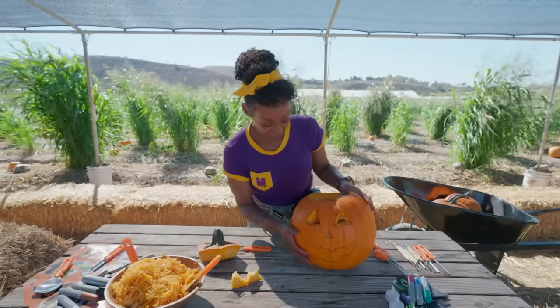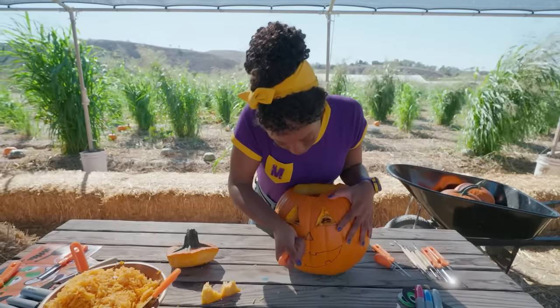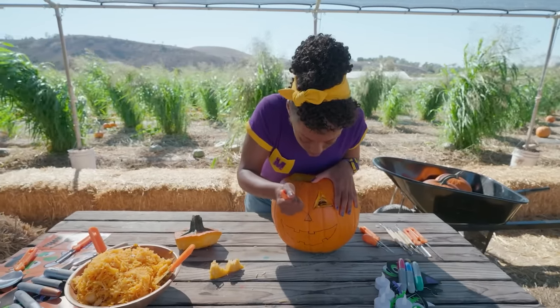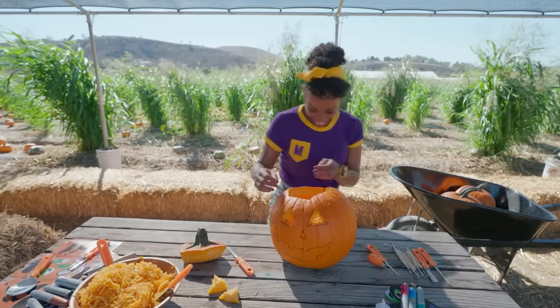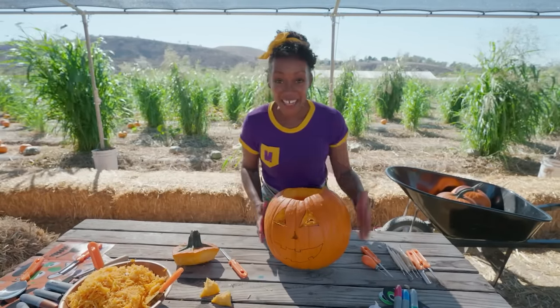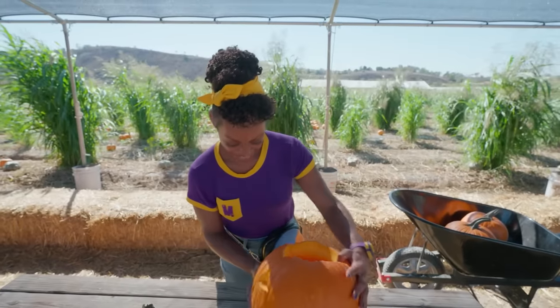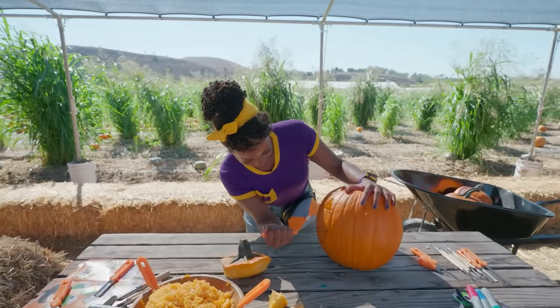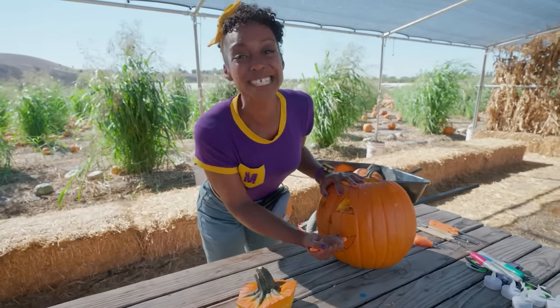Okay, now for the nose. It's really little. This one's much easier. Yeah! There we go! Now it has a nose! Okay, now the mouth. This one's a little more challenging. But when we're done, he'll have a big, happy smile.